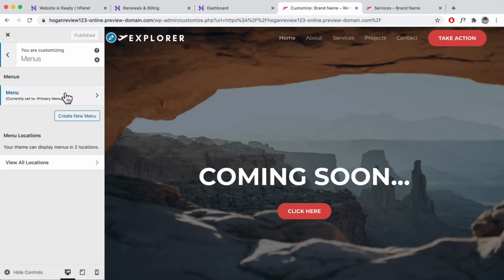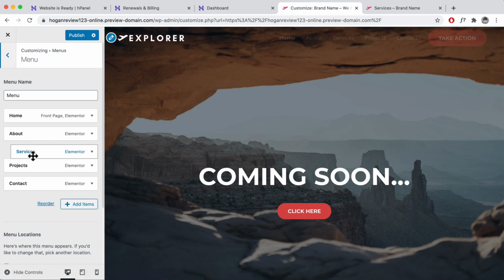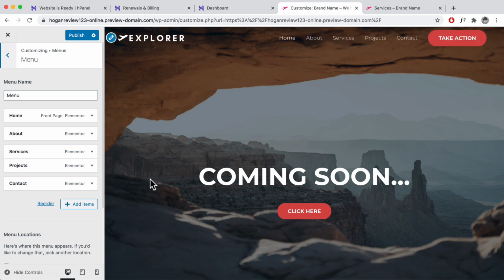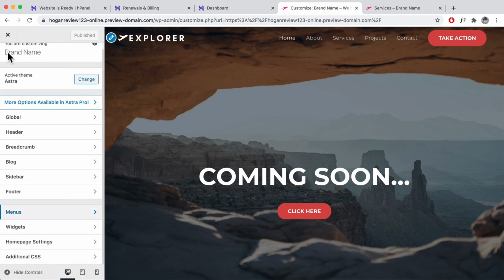And we can click on menu, right? And then you can edit the menu and how you want it to display. For example, if you want to create a drop down, you could do something like that. And then the about is going to drop down over here, right? So you've got to make sure you change the colors and things like that as well. Then we can click on back over here. Let's just publish that. And you can also change the buttons as well.